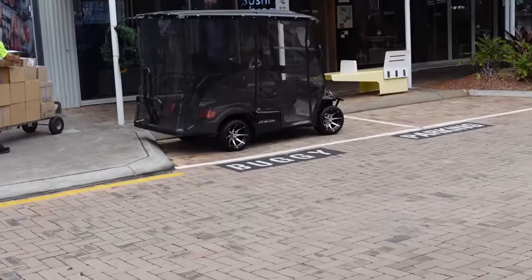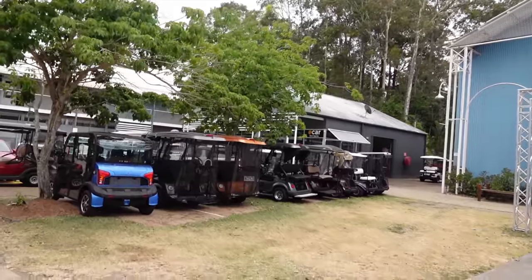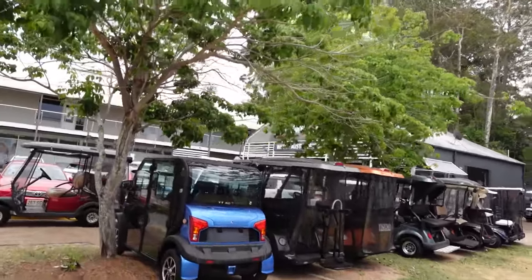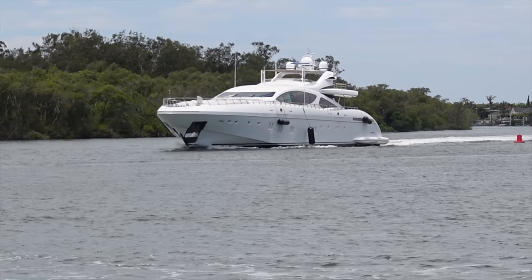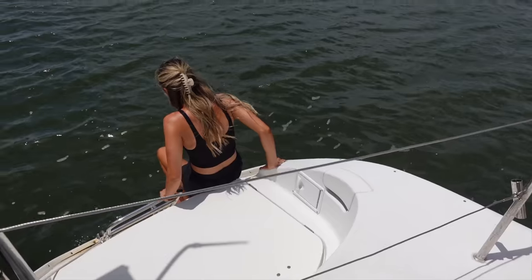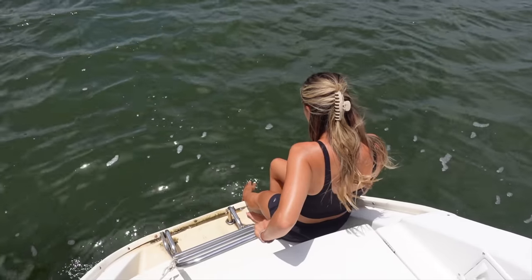All right, so before we head out and leave the marina, we're just going to go grab some coffees and stuff, but I thought I'd show you pretty much everyone here drives golf carts. Buggy parking. And then this is where you buy your buggy or you get it serviced or whatever. Cool, right? Summer, are you going for a swim? Has currently got a splinter.